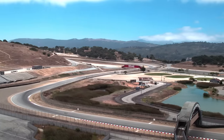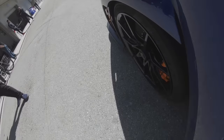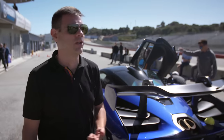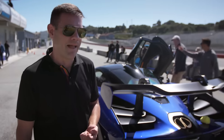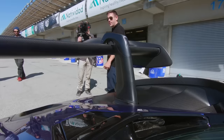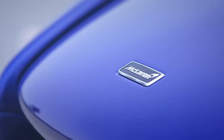Well done, Lamborghini. Now, let's get serious. It's time for the Senna. We are hoping this thing will break the lap record. GT2 RS did a 1:28.3. It's got to be 2 seconds a lap quicker. It's $1 million. So much aero. We're in race mode. You can see how much lower it gets.